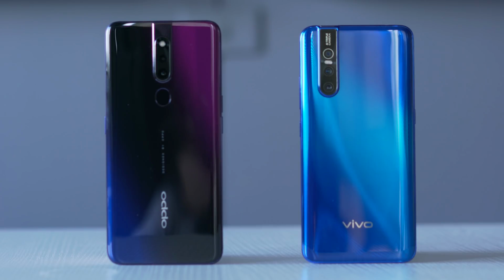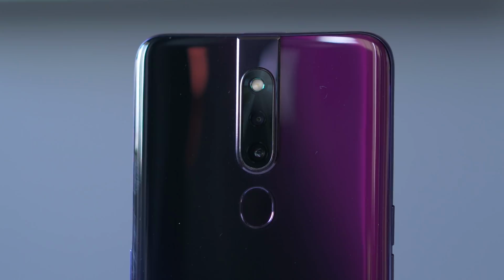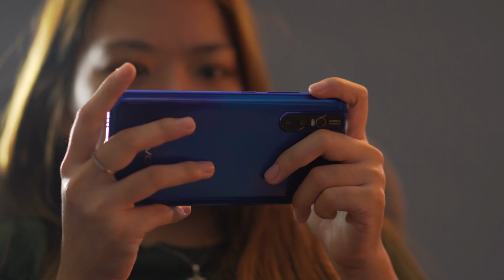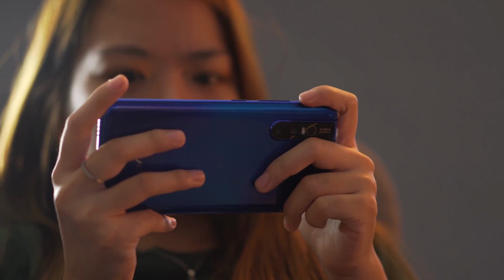So for design, each device has their own merits. For me, I'm gonna pick the F11 Pro in terms of aesthetics and looks, but the V15 Pro in terms of function. But you know, at the end of the day, design is very subjective and preferences vary from user to user. Now heading on to display.